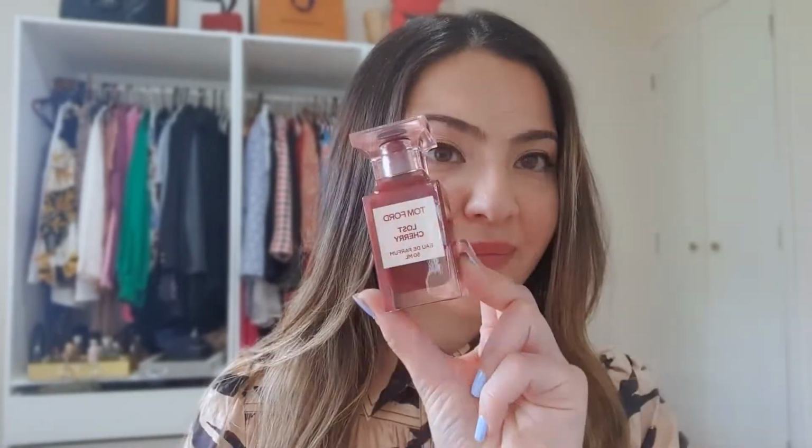It's a very cheeky name for a very cheeky fragrance. It's Lost Cherries. It just evokes this image, doesn't it? It evokes this very sexy, intense, a little bit nasty little image. I'm going to give you a review, my professional opinion on it, and I'm also going to share with you a little dupe that I haven't seen anybody else talking about.